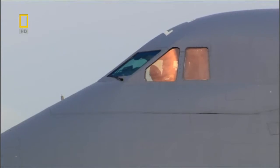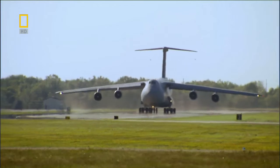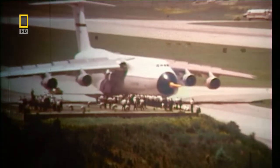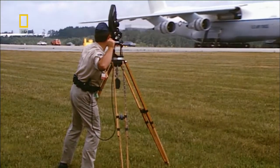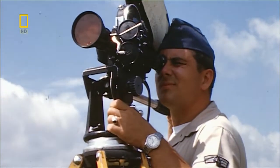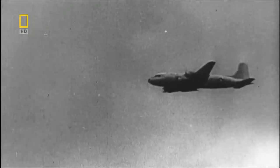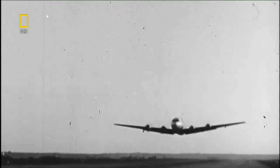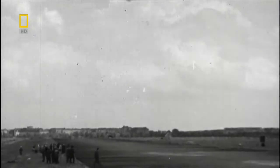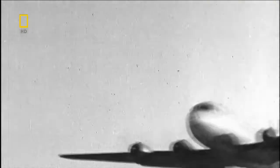Something that big is not supposed to get off the ground. But we see this thing get off the ground every day, 10, 20 times. It's just amazing. The Mega Plane was born out of necessity as America's international role expanded. World War II had proved the strategic power of airlifts. Planes transported troops and provisions to the front lines, creating a decisive advantage. The bigger the aircraft, the more it could carry. And the United States was determined to have the biggest to support their growing missions abroad.